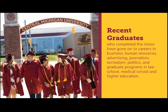Some of our recent graduates, I mentioned a couple of them as we've gone along, are students going on into politics. One of our students is going to law school that I just had in our class. Some students are going to medical school. A lot of students are interested in higher education. One of our students, Lorenzo, just graduated, and he is going to Texas, El Paso to do a graduate program.